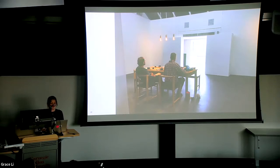And during the week that the work was on display in our art building gallery, my mentor, Gary, and my other mentor, Ray, we would sit at the table in the afternoons and invite anyone passing by to join us for a cup of tea. And the quiet gallery setting was just really an incredible space for this warm wood dining set.